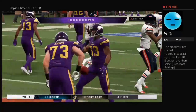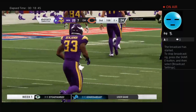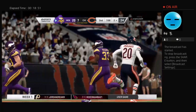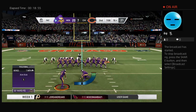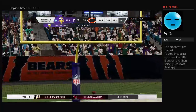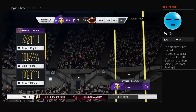And he will score! Touchdown, Vikings! A great play there with his first career touchdown in his first career game. And the Vikings are going to widen that advantage. Extra point attempt to follow here. It's good, and it is now 21-7. Makes the score Vikings 21, Bears 7.